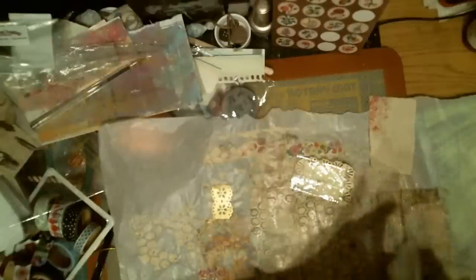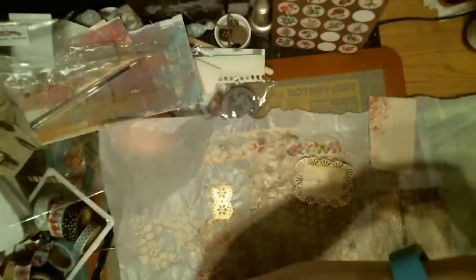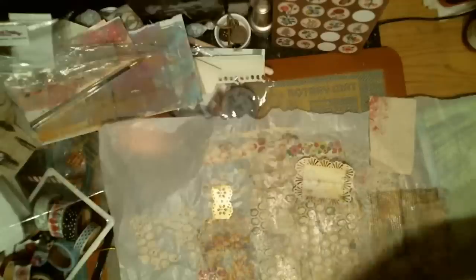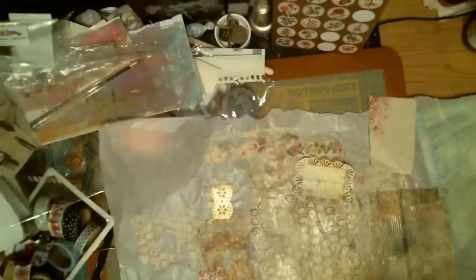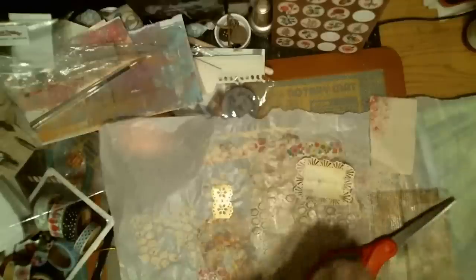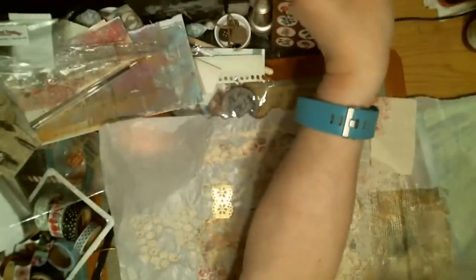A little bit of funky gauze, funky gauze. A little bit of funky gauze. Oh, Vicky, wake up. Yeehaw, Vicky.